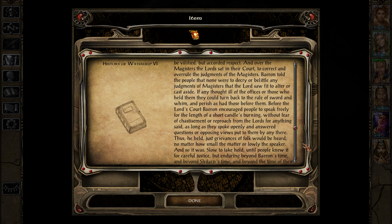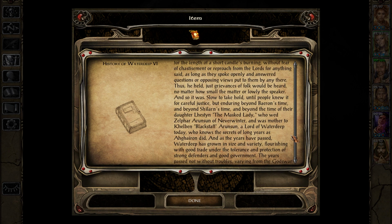Before the Lord's court, Beron encouraged people to speak freely for the length of a short candle's burning, without fear of chastisement or reproach from the Lords or anything said, as long as they spoke openly and answered questions or opposing views put to them by any there. Thus he held, just grievances of the folk would be heard, and no matter how small the matter or lowly the speaker.